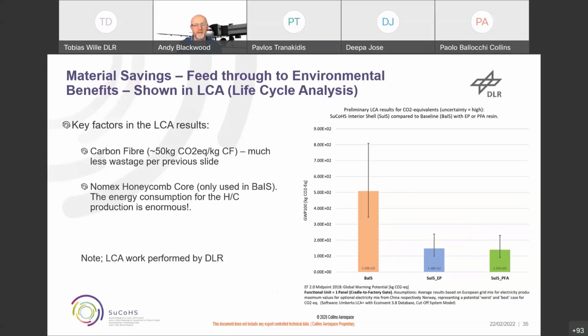This reduction in materials, etc., is borne out by work done at DLR by Jens Backman in terms of life cycle analysis, particularly with respect to CO2 emissions. If you look at the chart on the right, the pink bar is the current baseline panel, and then the blue is the panel rendered using the SuCoHS process in the FST epoxy baseline material we had, and then the green shows it with the PFA resin that we've been able to develop, as noted earlier by Deepa.